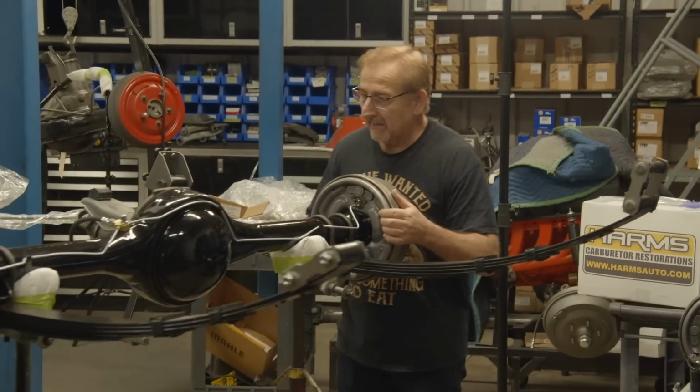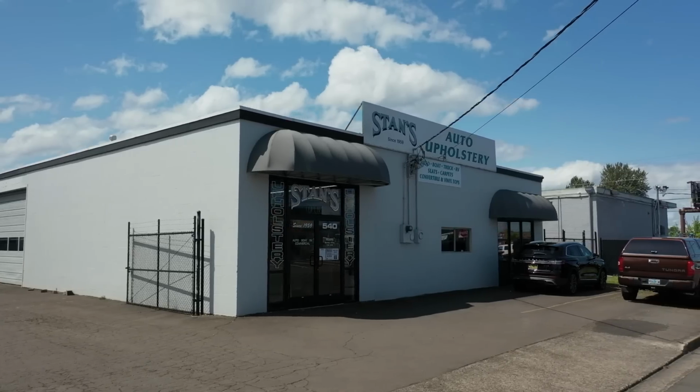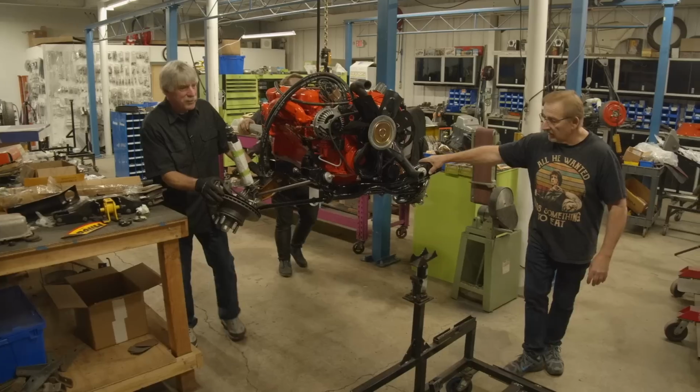Our Charger Daytona is ready to have a headliner installed. So we're gonna take it to another upholstery shop that I've used for years, Stan's Upholstery. John does a great job. That means that vehicle has to be mobile, has to be under its own rollability. That means that we've got to install the drivetrain in it this morning.